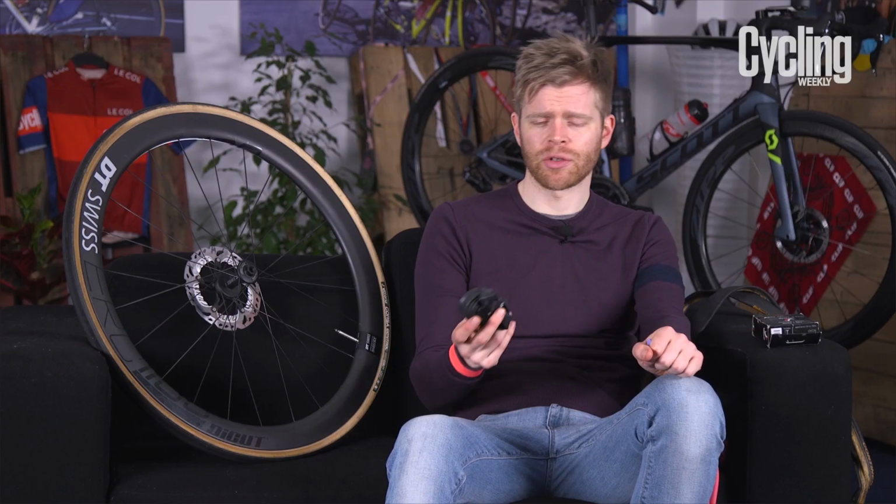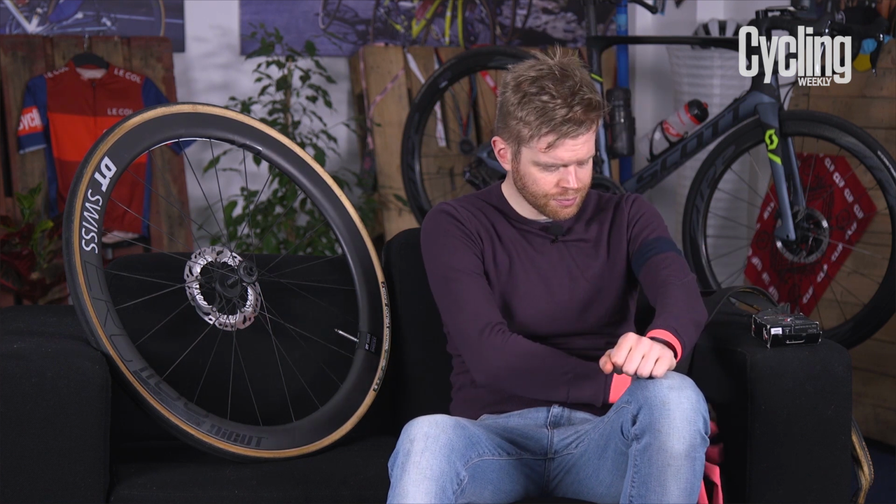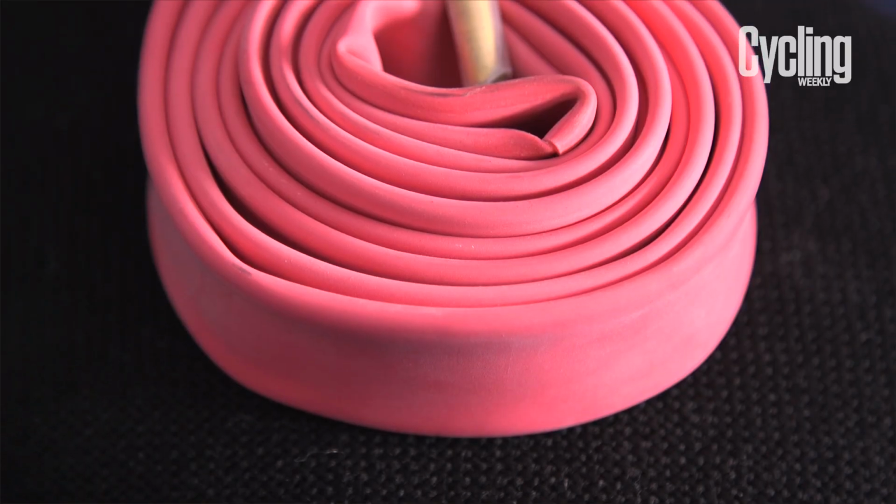So if you find a good wheel and tyre combo, then that'd be a good thing to go for. I'm a big fan of the Zipp wheels and Zipp tyres at the moment. Combined together they work pretty well, and Mavic's own tyres and own wheels also work well together as well. With regards to latex tubes and standard tubes, I did a vlog on that very subject, so we'll put a link to that below and you can check that out in more detail.